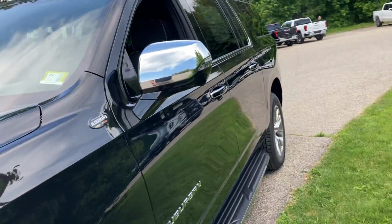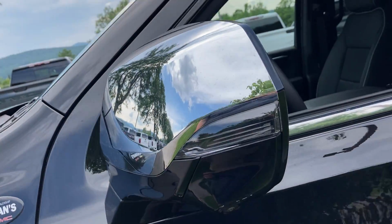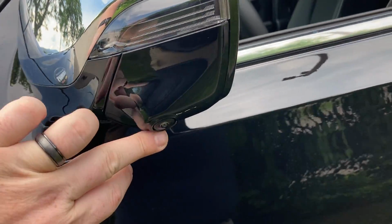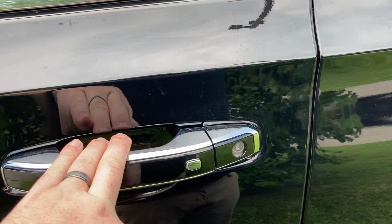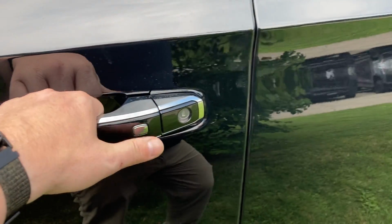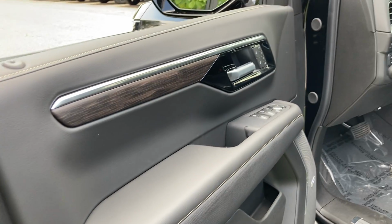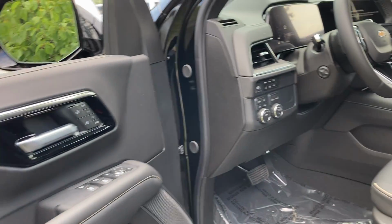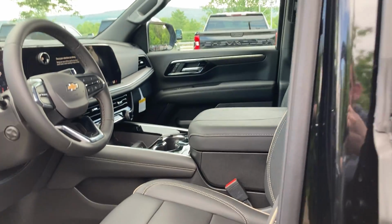Speaking of which, if we take a look around here, you do get the chrome package with this vehicle, and there's the camera right there that I was talking about. You do have keyless entry on all four doors, so as long as you have the key fob on you, you'll be able to lock or unlock the vehicle simply by pushing the button there. Now if we take a look inside of the vehicle, you'll notice that there is the wooden paneling in there, and then you do have the Evotech seats, and we'll go over all the other stuff here in just a moment.